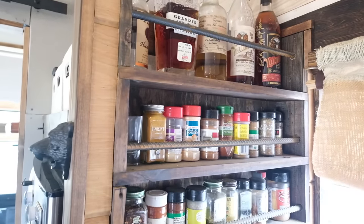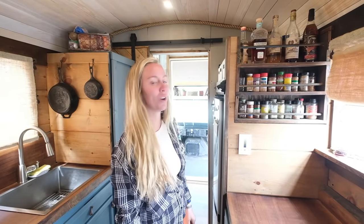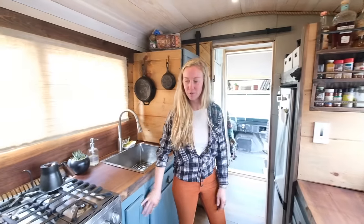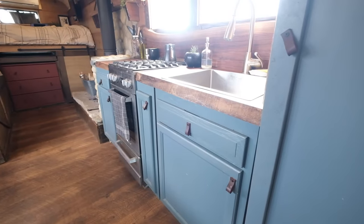We did rebar across the front of that, just basically what we had laying around, and it does a really good job of keeping everything in, and it adds a cool rustic feel to it. And yeah, besides that, I got all the cabinets from Habitat for Humanity and I just repainted them. So that was a really cool way to upcycle some stuff.